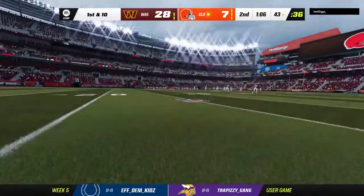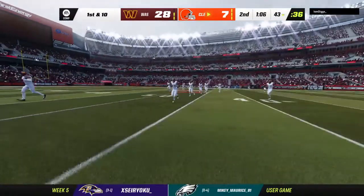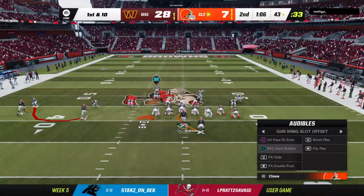At some point, we're going to get it through our heads. Special teams, special teams, special teams. The spark that often wins games. The Browns drive about to get started.